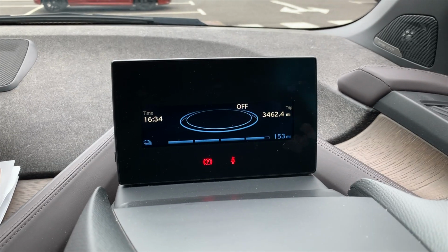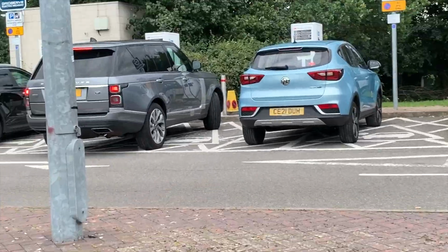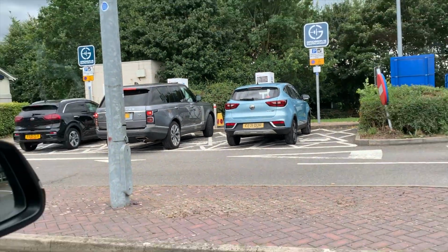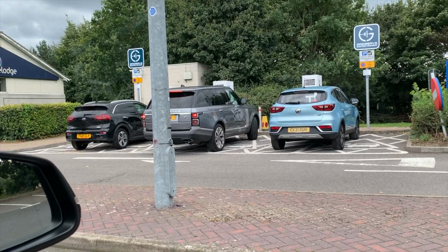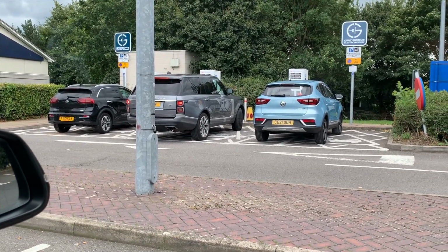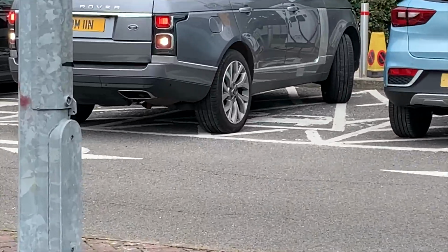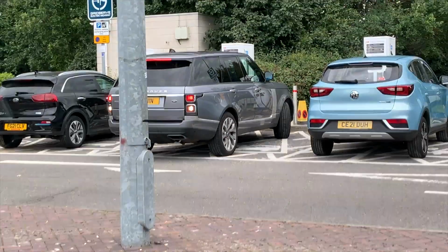But yeah, anyway. And by the way, for anyone interested, the MG is still blocking the CCS charger, and a Range Rover has just arrived as well. Interested to see how he's going to get on with that. Oh, maybe he's changed his mind. Anyway.